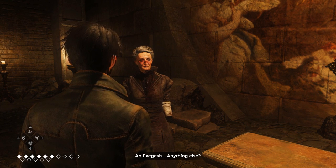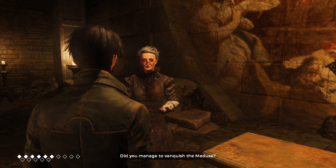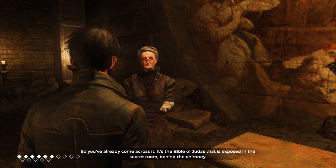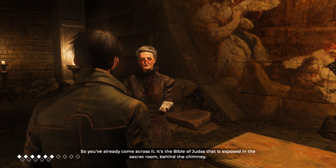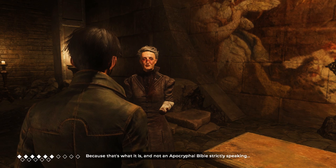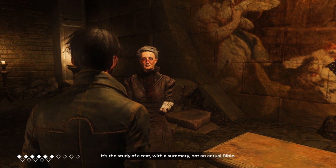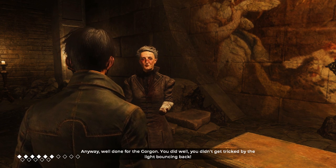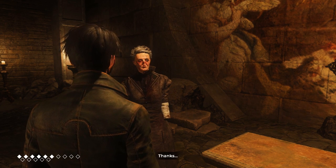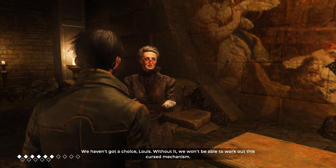An exegesis. Anything else? Did you manage to vanquish the Medusa? To open the chimney? Yes, absolutely. So you've already come across it. It's the Bible of Judas that is exposed in the secret room behind the chimney. Why do they call it an exegesis? Because that's what it is, and not an apocryphal Bible, strictly speaking. It's the study of a text with a summary, not an actual Bible. Anyway, well done for the Gorgon. You did well. You didn't get tricked by the light bouncing back. Thanks. Do you think I can take it safely? We haven't got a choice, Louis. Without it, we won't be able to work out this cursed mechanism.